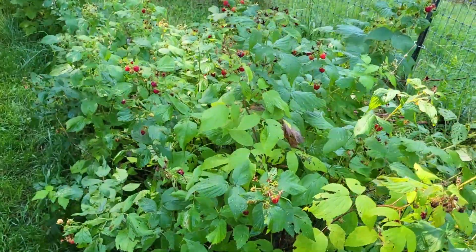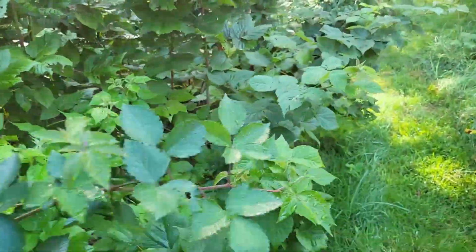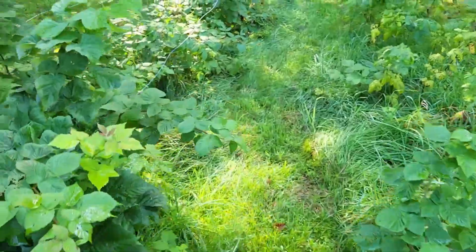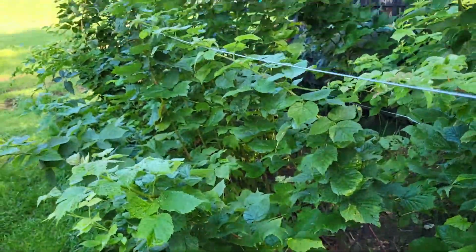Got my raspberries here. These are blackberries over to the left. They've already produced for the year. So this is all the new growth that is going to be producing berries next year.